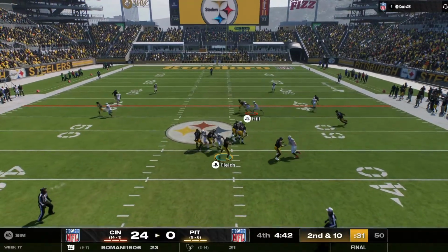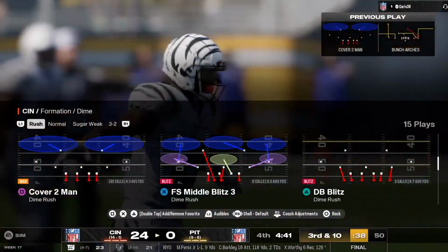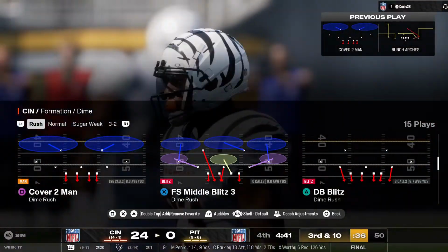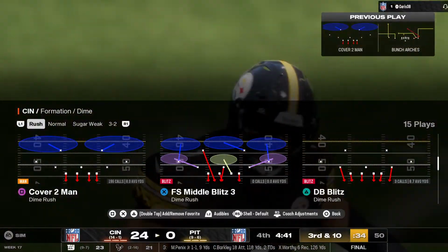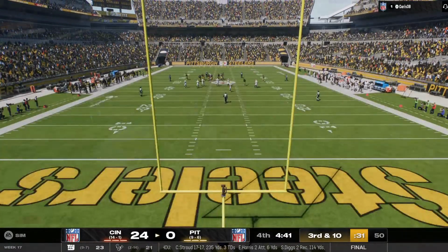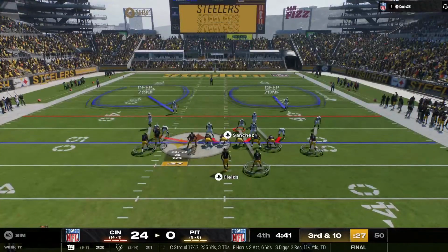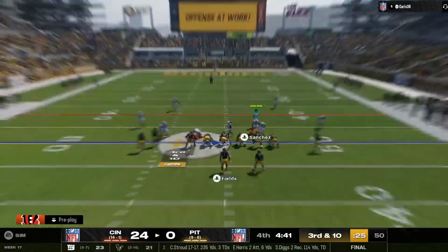Throwing again is Fields. And he takes a shot on the release as this will be incomplete. And that's another play that's painted the picture of this game overall. It's been a blowout. It's been continually fueled by big turnovers and stops for one side and an inability to advance the ball from the other. Here we go.